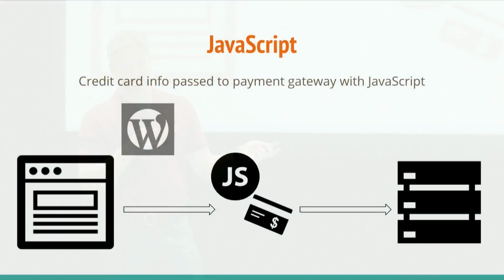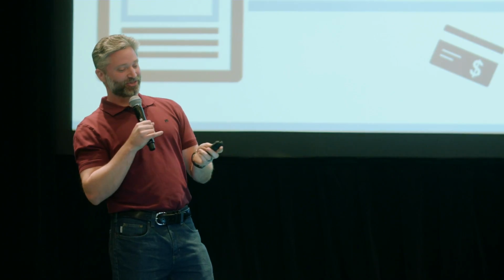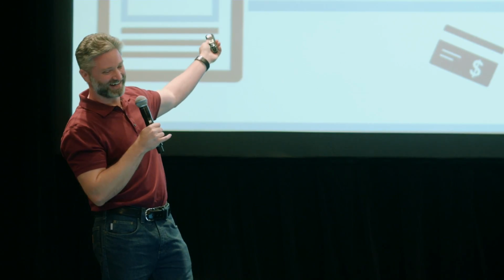Well, maybe you could use JavaScript. That has the exact same problem as the direct post method, only instead of directly posting with the form tag, now JavaScript is handling the mix. The whole idea of all the elements coming from the secure server doesn't apply, so you're still in A-EP at this point. So behind door number three, we have an iframe.